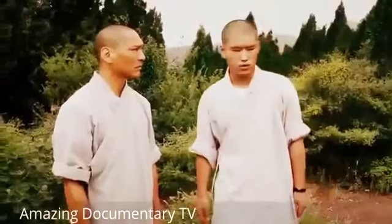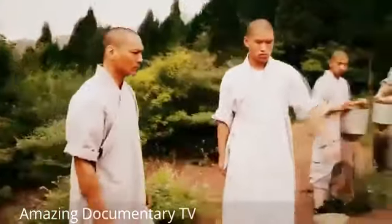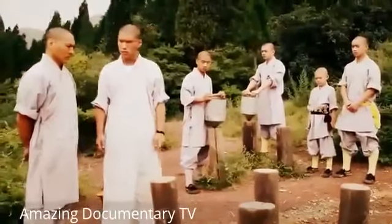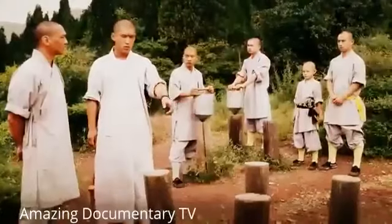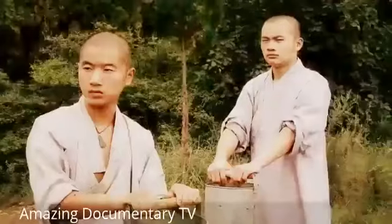Jason, today I will teach you the horse stance. These stilts are made by our own monks in the shape of a plum blossom flower. What do you work on these stilts? We work on the flexibility and stability of the body. This training requires utmost focus. One careless step will lead to a painful fall.